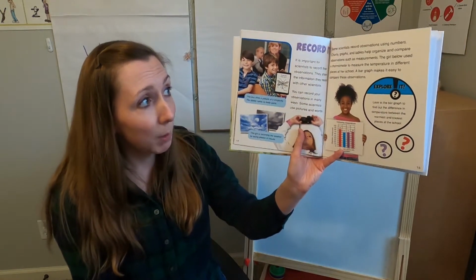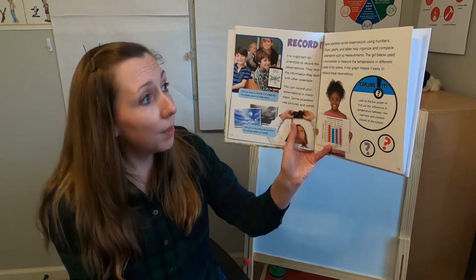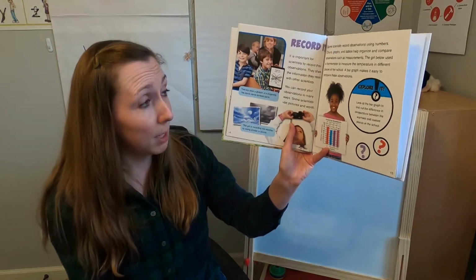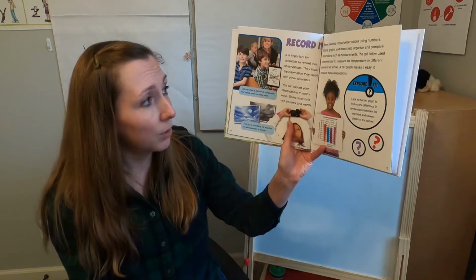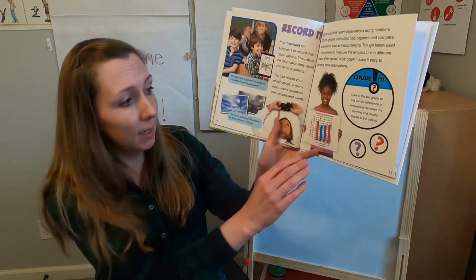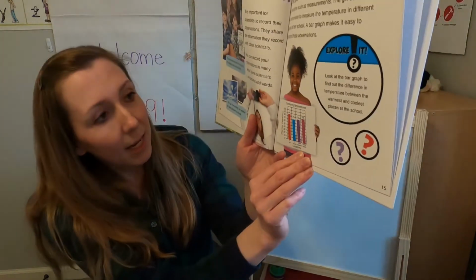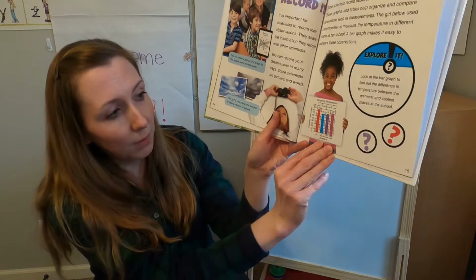Charts, graphs, and tables help organize and compare observations such as measurements. The girl below used a thermometer to measure the temperature in different places at her school. The bar graph makes it easy to compare these observations. And here's the little girl's chart. And it says she compared temperatures, and here are the locations.